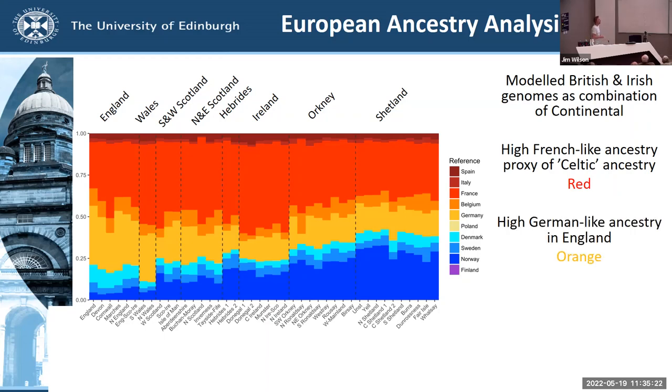We then have a German-like ancestry in orange, which is highest in England, obviously because of Anglo-Saxons. But even the Normans, if you look back to the Normans, they mostly descend from the Franks, who were a German-speaking people.